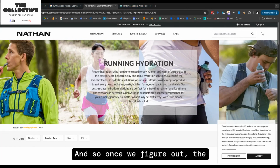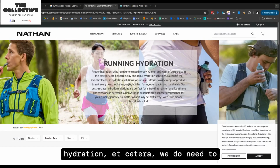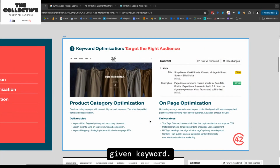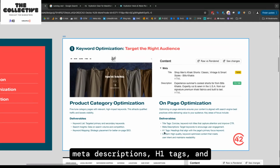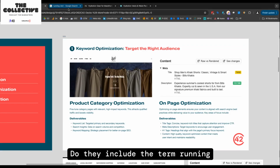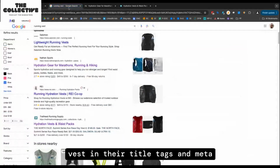And so once we figure out, hey, the keyword that we really want to rank for is running vest, running hydration, etc., we do need to then optimize the page for that given keyword. So that's things like title tags, meta descriptions, H1 tags, and content for your category level pages. So let's look at those items. Do they include the term running vest in their title tags and meta descriptions?